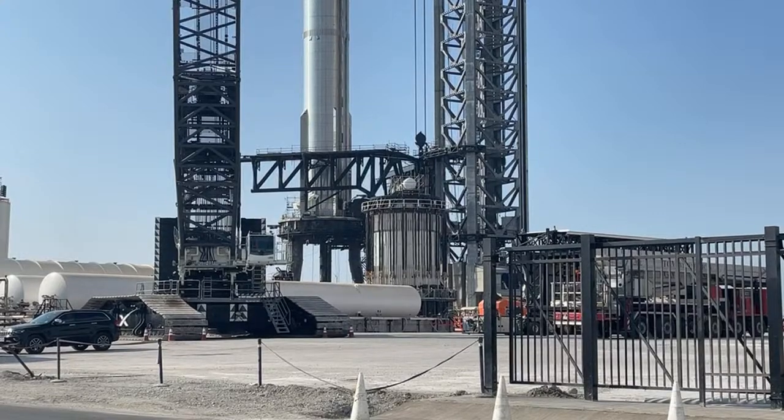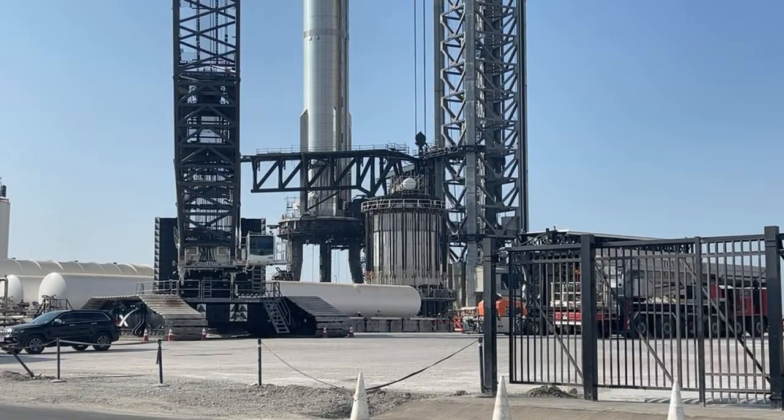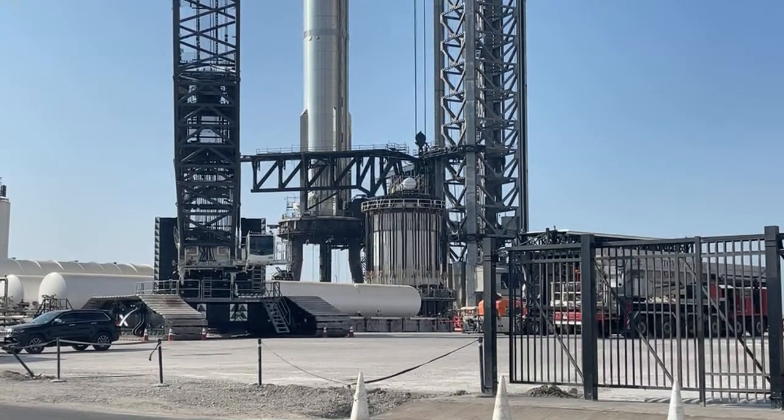Elon did say that he didn't see anything wrong. I think that's kind of the gist of what he said last night. He apparently walked underneath and with a flashlight took a look. Got to remember that those Raptors are like over $1 million each, so that's 33 Raptors underneath there, so at least that'll be a $33 million issue if something bad had happened to those Raptors.